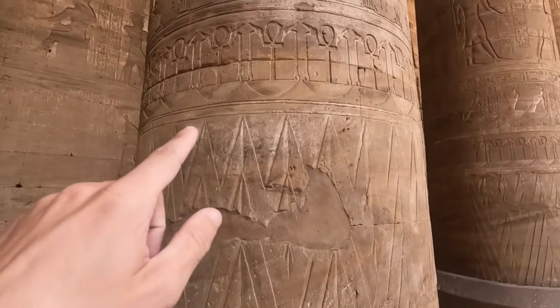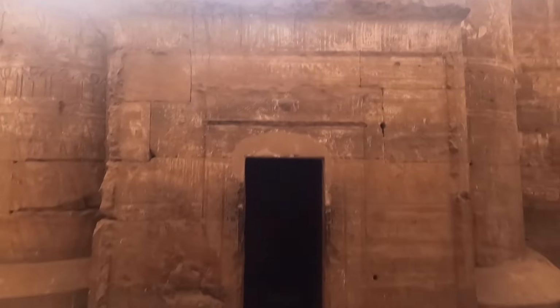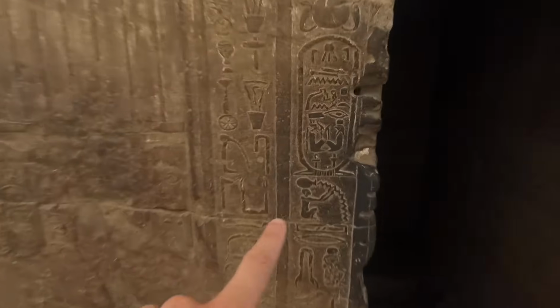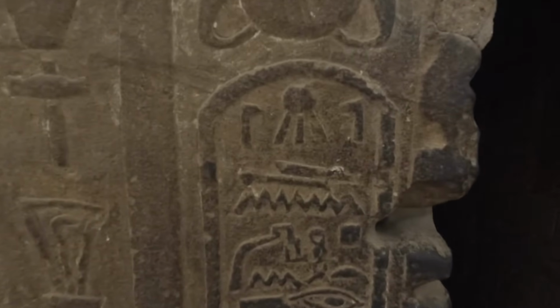So in this one you can still really see the details. It's not really that faded. And the guy told us that this is the washing room. So people would clean themselves before they were going to worship inside the temple. Tiny little washing room. But even here it really is detailed, way more detailed than what we could see the other day. It really is preserved really well.